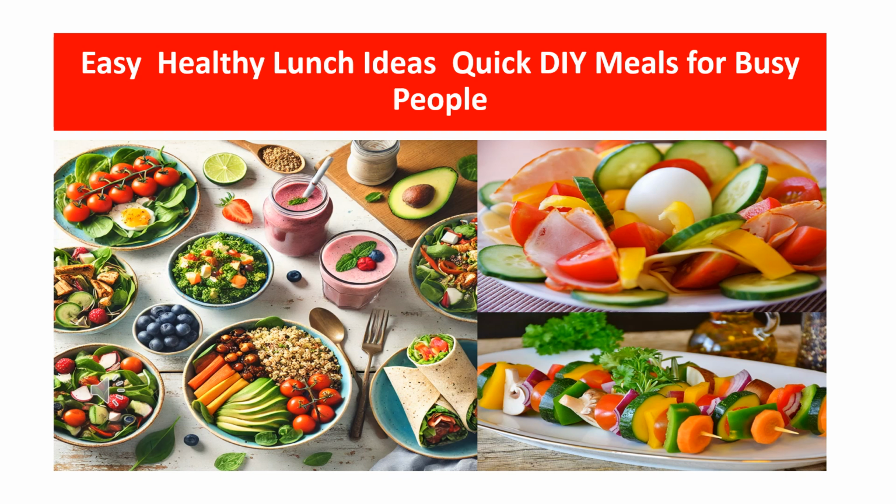Office and on-the-go lunch hacks. What's a good desk-friendly lunch that doesn't need reheating? Try cold pasta salad, overnight oats, wraps, hummus with veggies, or Greek yogurt bowls. What are the best lunches to take to work?